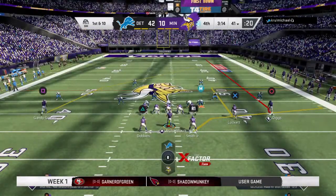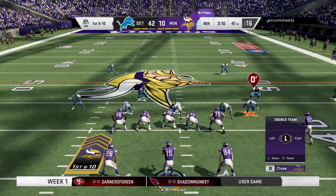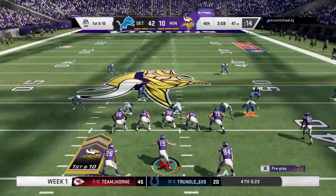Set, ready, 8, read. He's not going to get me. 49, check 49, check 49. Check 26, check 26.